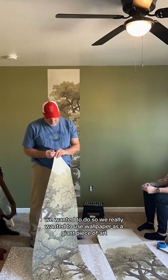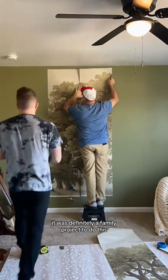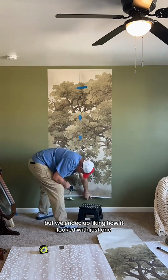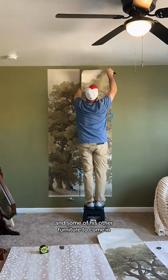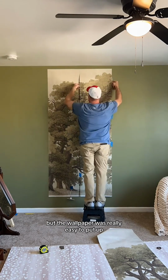So we really wanted to use wallpaper as a giant piece of art. It was definitely a family project to do this. We were originally going to do 3 panels, but we ended up liking how it looked with just 1. We thought 3 would be too busy, and the 1 really made a statement. We are obviously still waiting on his crib and some of his other furniture to come in when I show you the finished product. But the wallpaper was really easy to put up.